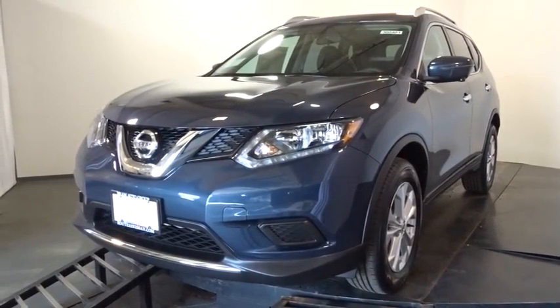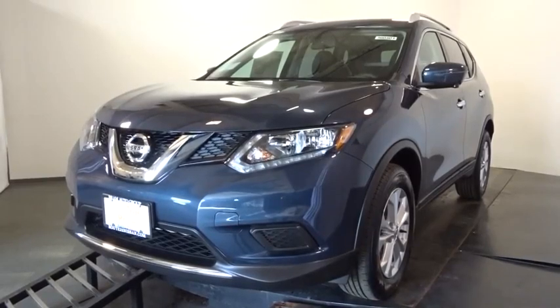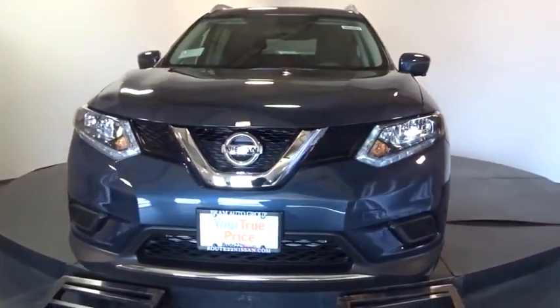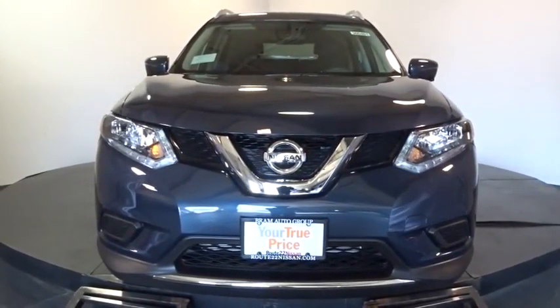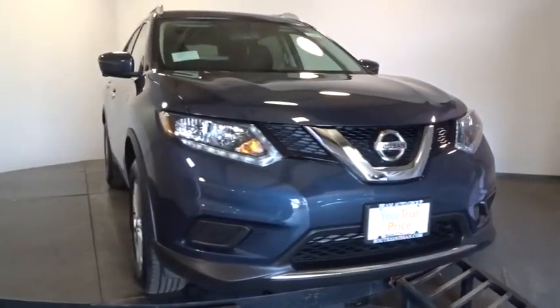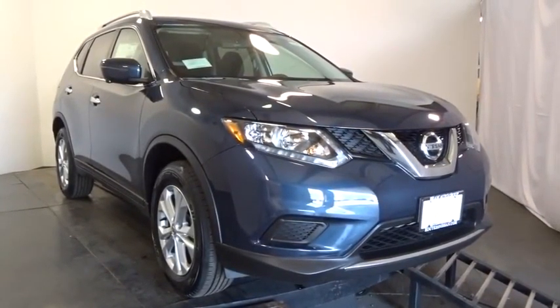2016 Rogue. The stylish Rogue gets 27 miles per gallon and still boasts nearly 58 cubic feet of cargo space. With a 5-star side impact safety rating and intuitive all-wheel drive for confident handling, the Rogue is more than you expect and everything you deserve. This vehicle has less than 100 miles.